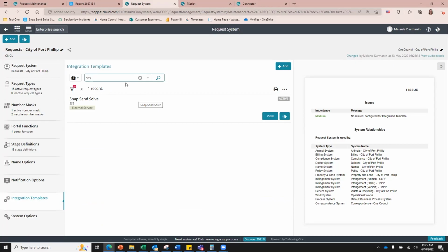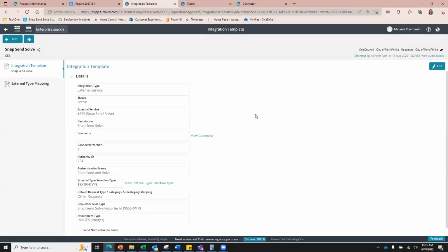So this is in the request system, and I've just gone into our integration template. So you set it up through an integration template. We've called it SnapSend. As I mentioned before, there is a video that TechOne have in the TechOne University that shows you how to set up all of this.